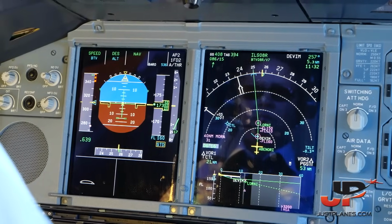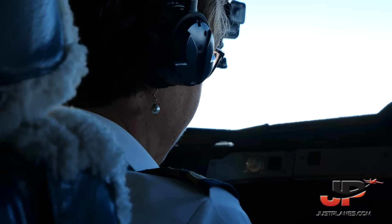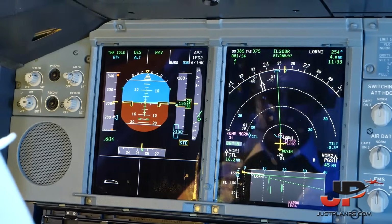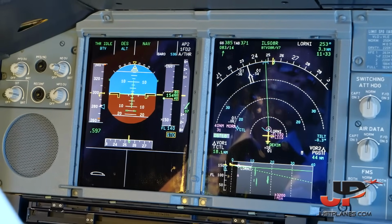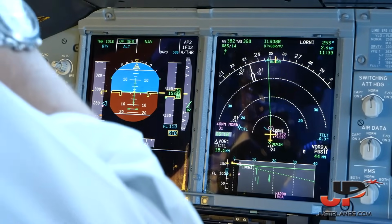Etihad 47 Kilo, descent flight level 150. Descent flight level 150, Etihad 47 Kilo. 150 blue, check. Etihad 47 Kilo, bonjour, cleared the Lorny 5 Echo approach for vector ILS 08 right, descent flight level 110. Descent flight level 110, Lorny 5 Echo for 08 right.